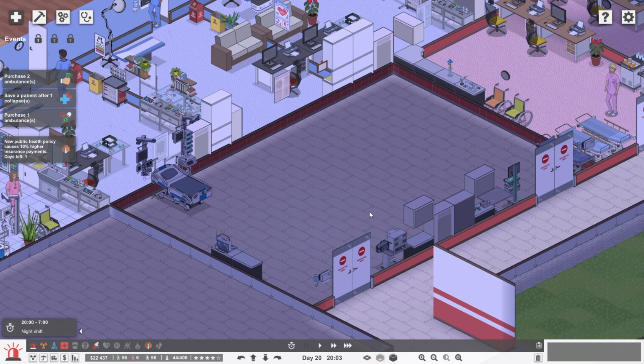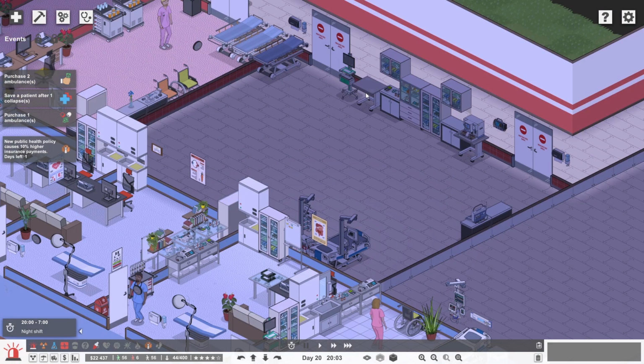We've now got the intensive care unit up and running, although it is a little bit basic right now. It's a little bit threadbare, as we can see, because over here in the main intensive care room itself, it's quite empty, isn't it? There's a whole lot of nothing going on over there.